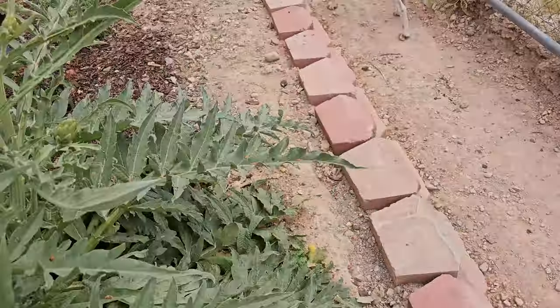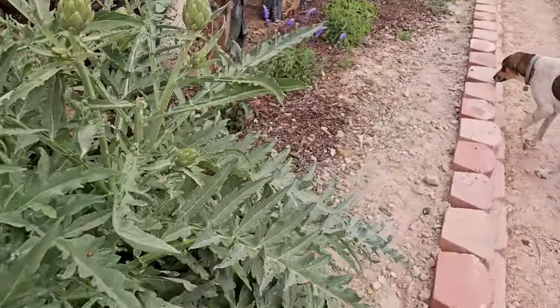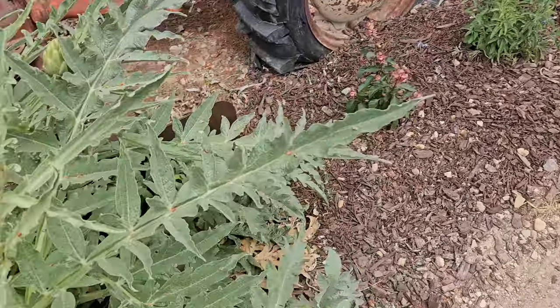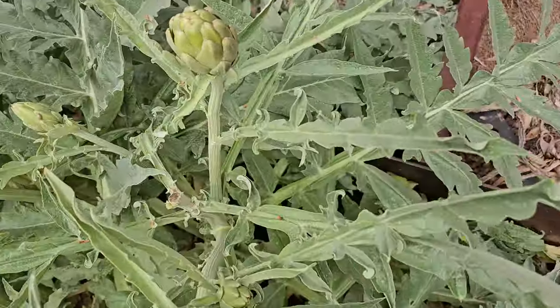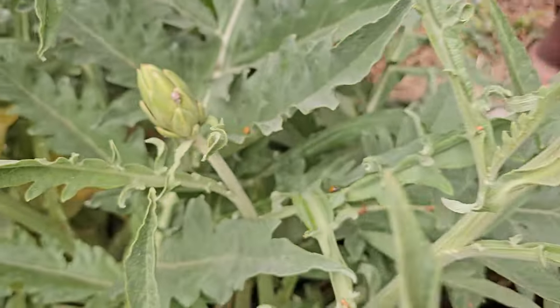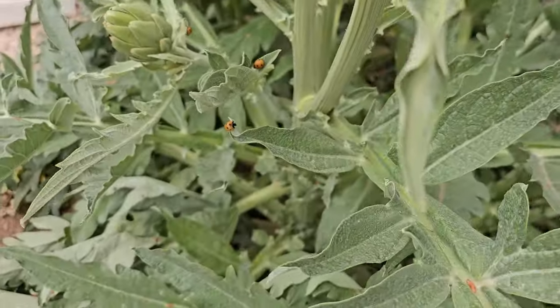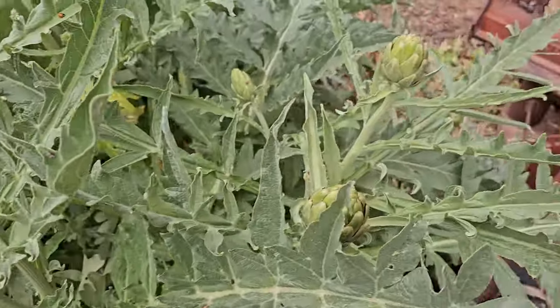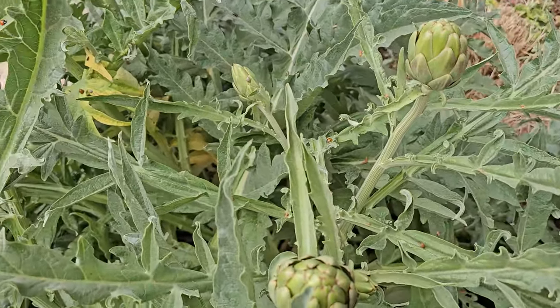This guy right here is a little early to harvest. I'd give him a couple more days. You want him open a little bit more. These are actually the seven spotted ladybugs. I know people get really nervous with ladybugs because they're worried about the Asian ladybugs, but these are not. These are native to my area.